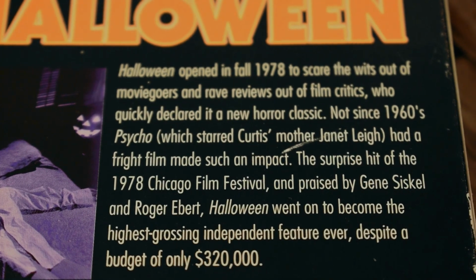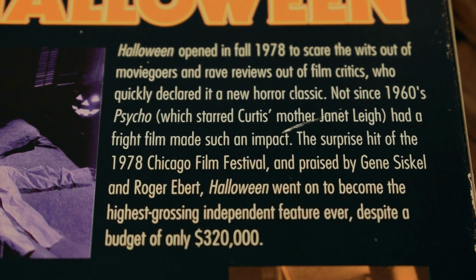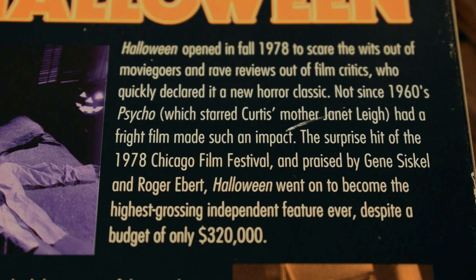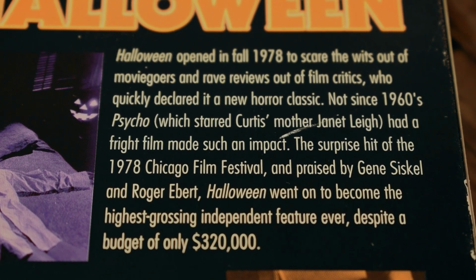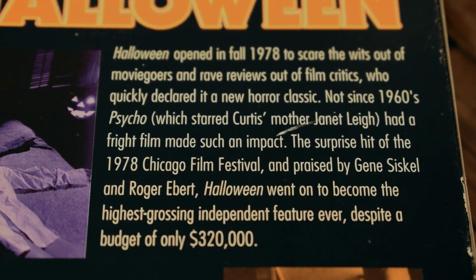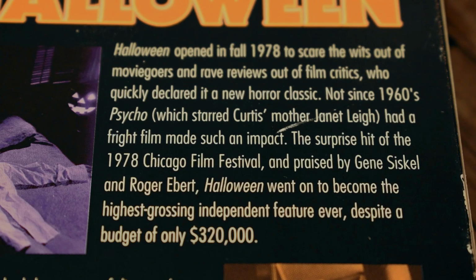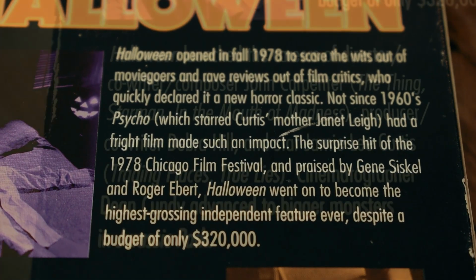Halloween opened in fall of 1978 to scare the wits out of moviegoers and rave reviews out of film critics, who quickly declared it a new horror classic. Not since 1960's Psycho had a fright film made such an impact. The surprise hit of the 1978 Chicago Film Festival, and praised by Gene Siskel and Roger Ebert, Halloween went on to become the highest-grossing independent feature ever, despite a budget of only $320,000.